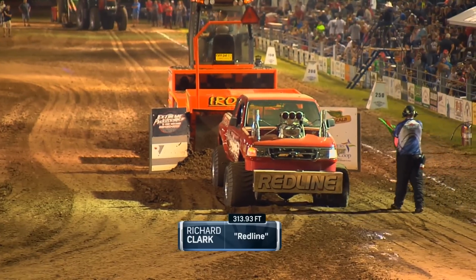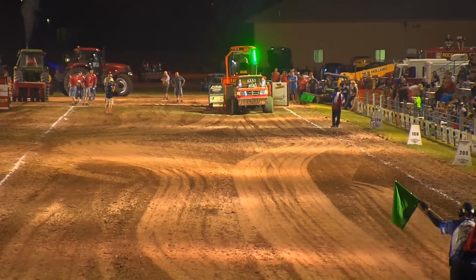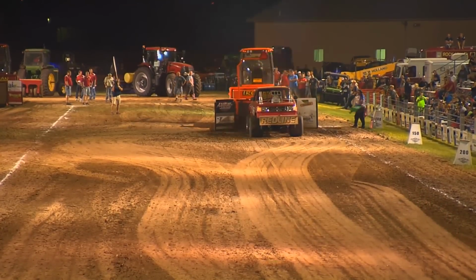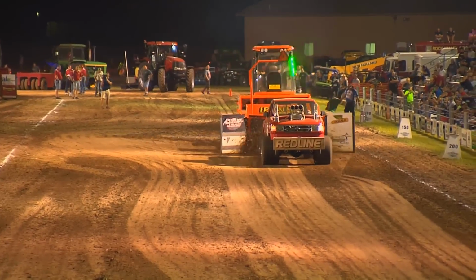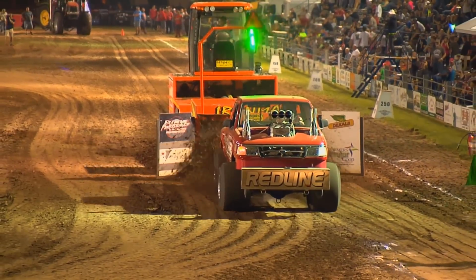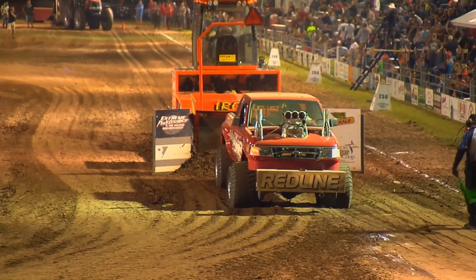Going to be a great distance at 313 and 93. Going to put him in the number 5 spot. Let's check it coming right off the line. Butterflies slowly open up, and there they go. Nice and smooth, and he went a little farther over to the left than most anybody has been. He's going to be very satisfied with that run, putting him number 5.